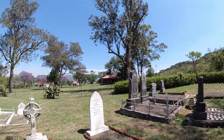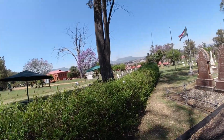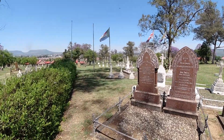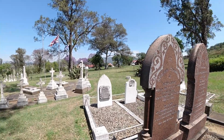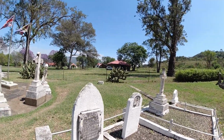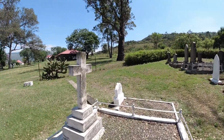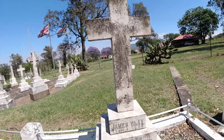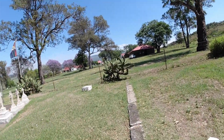You can imagine, you know, you've got a farm here, it's nice, it's running, everything's orderly, and suddenly you're the scene of a pitched battle between the Boers and the British. As I said, I think the British didn't expect the Boers to be as ferocious and as dedicated as they were. I mean, once again, the Boers weren't soldiers. Okay. Yeah, these are the Smith family's graves, nothing to do with the battle.